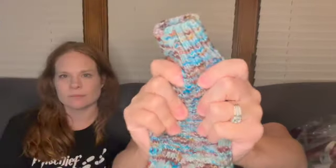It is their Hogwarts Order of Magical Makers monthly club. I forgot what month this is. I want to say it was May, but it might have been June. I don't remember, but it is beautiful. It is super squishy and I love it. I get this on their Coquette sock base, which is 75% Corriedale wool, 25% nylon.